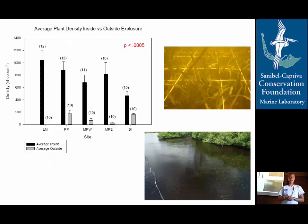So then the other part to answering that question is actually comparing directly the densities inside versus outside of the exclosure. So again, the sites are along the x-axis, densities on the y-axis. The black bars are the average inside densities, and the gray bars are the average outside densities. So again, pretty clear that there's a pretty big difference between inside versus outside of the exclosures, and they all came up significant when I ran them through statistically. So it's pretty easy to conclude that these exclosures were quite successful in allowing for increasing density of the seagrass.